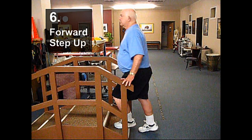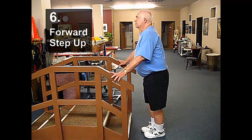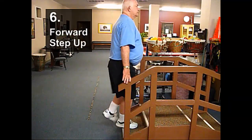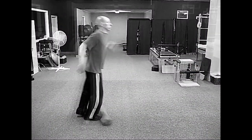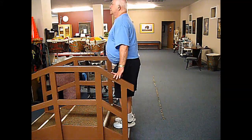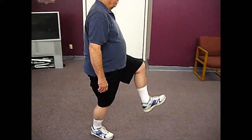Exercise 6 is a basic forward step up. As we age, over time we tend to stop lifting our toes and start shuffling our feet more and more as we walk. We also stop lifting our feet as high as we should when we step. Both of these factors increase our chances of tripping on something and falling down. So training your body to lift your feet nice and high on a consistent basis with exercises like step ups and hip hikes makes it a lot easier to do the same thing in the real world.